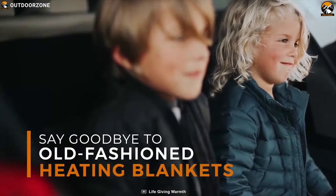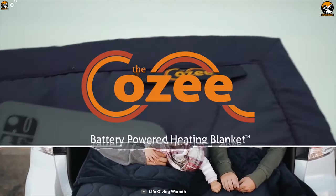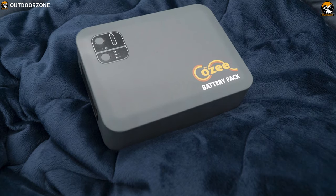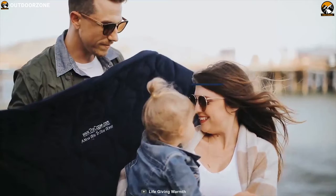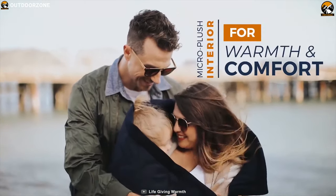Stay warm and cozy on your camping trip with Cozee Battery Powered Heating Blanket, a unique blanket that is designed to keep you warm on your camping trip. Made from luxurious micro plush with high performance insulation, this blanket is designed to hold in heat and deliver maximum comfort. It also features a weather-resistant exterior that is built to withstand rain, wind, and snow.